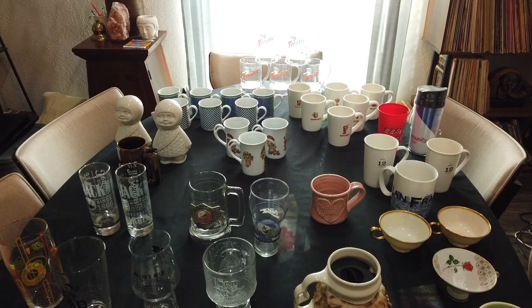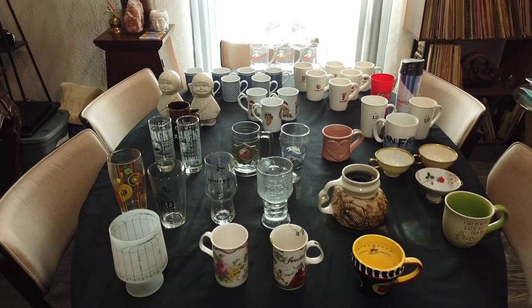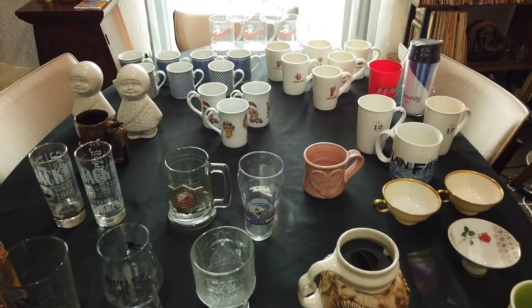Keep digging for treasure. And remember, even though it looks like hoarding, it's not hoarding. Unless you plan on selling it.